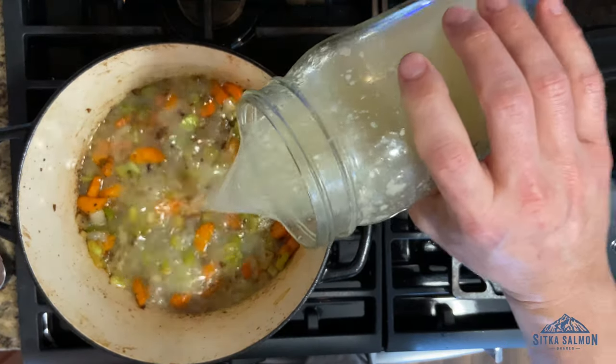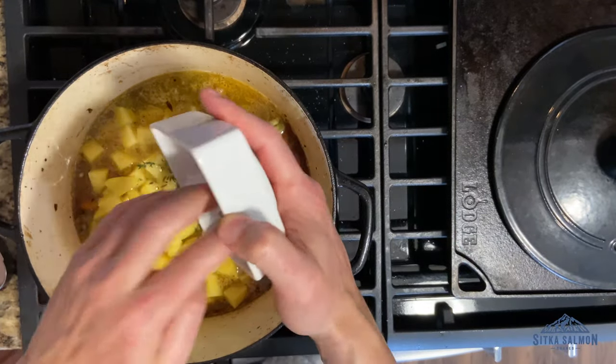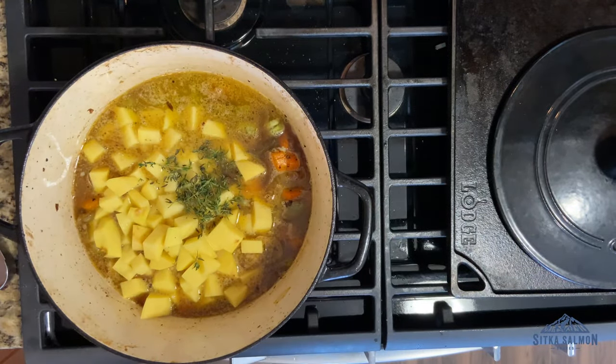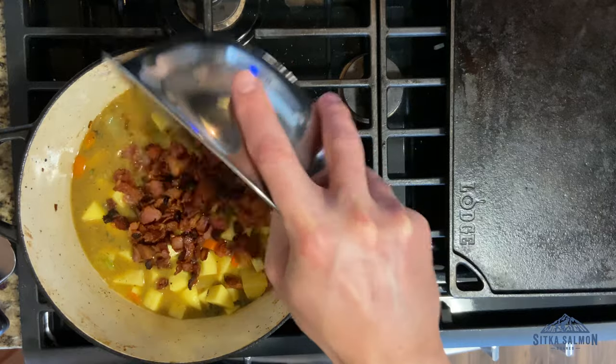Now we're gonna put in our stock. We're gonna do about a cup. Potatoes, thyme as well to this. Feel free to add more thyme if you like. If you got the thyme, you might as well use it. Put your bacon in there too.